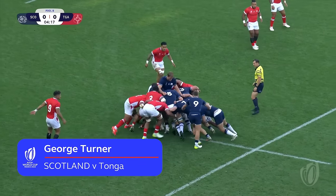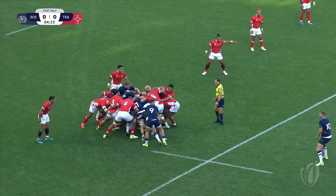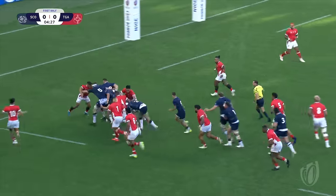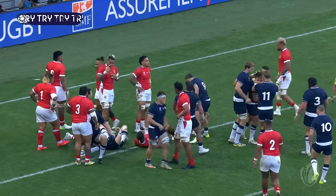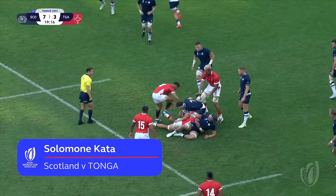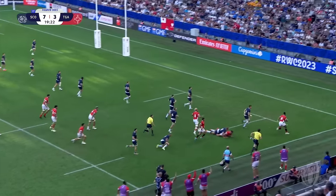And Scotland want to test the steel in this Tongan park. That's once. Still they go. Tonga in command at the back. Tonga parting. Scotland trundling. Tonga scoring. The dynamism of these Tongan carriers. Rory Darge infringes. Salesi Piukala, twinkle toes down the touchline.